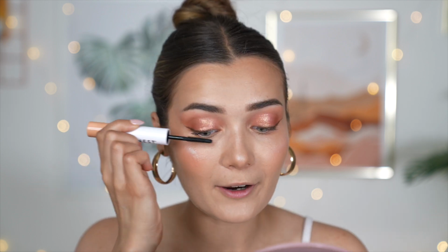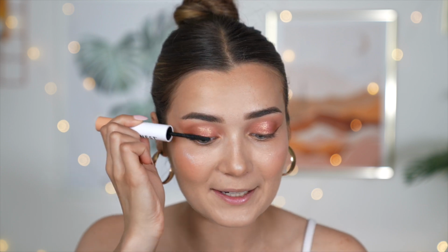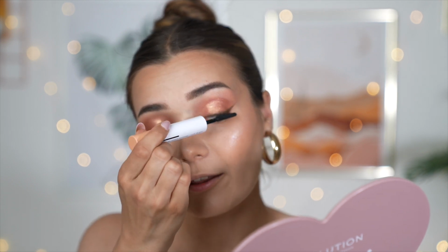I am very picky when it comes to my mascara. I don't have the best lashes. They're not particularly long or curled or anything that would be beneficial for them. They're just very straight, very short. They just have nothing going for them.